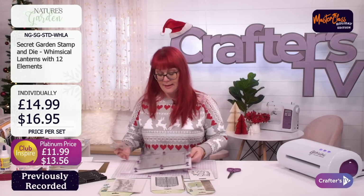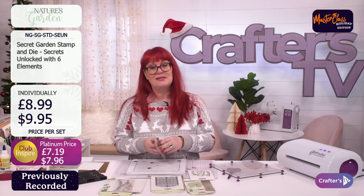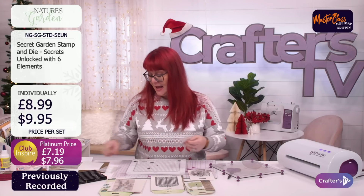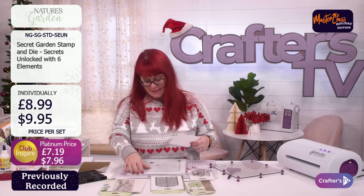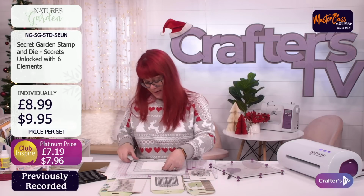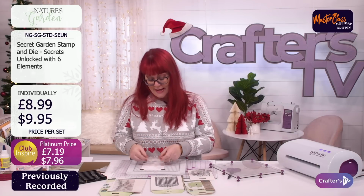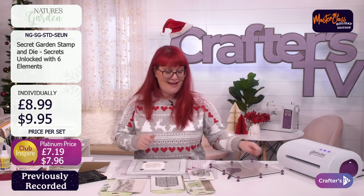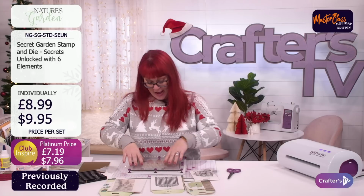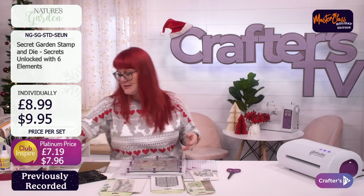So I'm going to bring in my stamping platform, which is an absolute must, a game changer. I know I've said it before, but I'm going to keep saying it. I didn't like stamping before I got my stamping platform, and Angela from the design team was like, you absolutely need to get a stamping platform. It'll change the way you view it. She was absolutely right. I got one and I was like, oh my God, I enjoy stamping now.